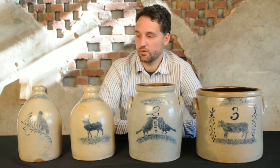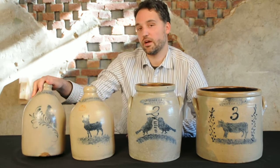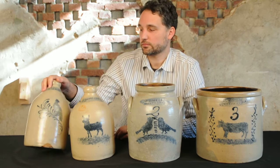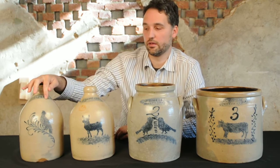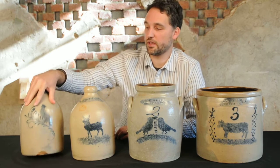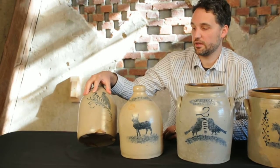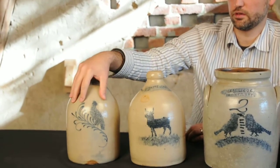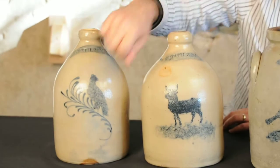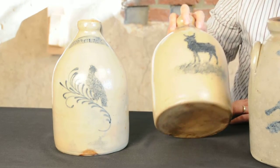So just to quickly show these pieces off, here we have a jug with a variant of Welde's mark, just North Bay. And this is a bird perched on a foliate design. And you can see the bird itself is stenciled, but the design is slip trailed, meaning it was done with a nozzle, basically. This also just has the North Bay mark, but here's a deer.